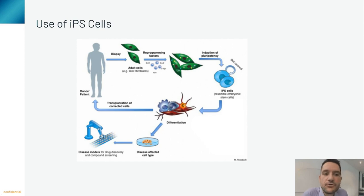A skin biopsy can be taken from a patient or from a healthy control, and the fibroblasts can be cultivated in cell culture. Then the four factors have to be overexpressed. To date, this is normally done by non-integrating viruses. Then you obtain these induced pluripotent stem cells, which are immortal and self-renewing. You can differentiate them into all the cell types: blood cells, kidney cells, liver cells, and of course also neurons. Then you can use these neurons for disease modeling and drug discovery. And the hope, of course, is also to use these differentiated cells for cell replacement therapies.